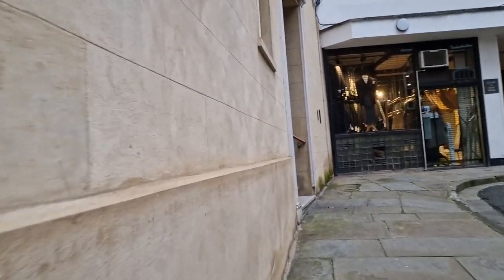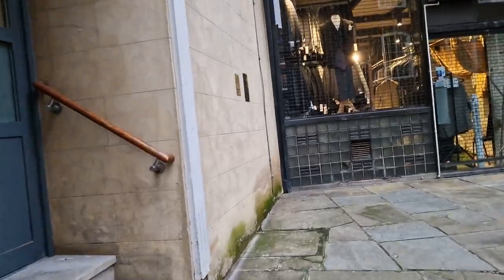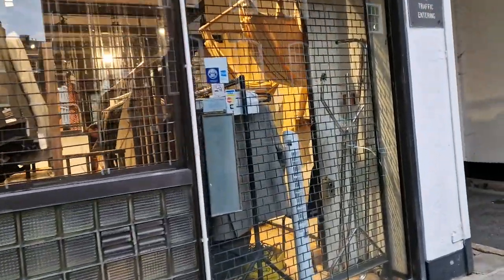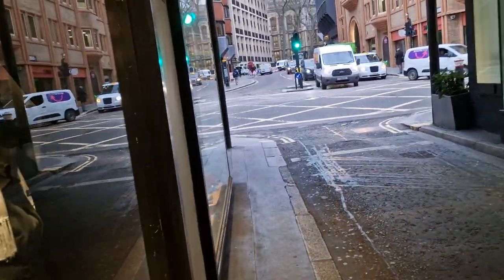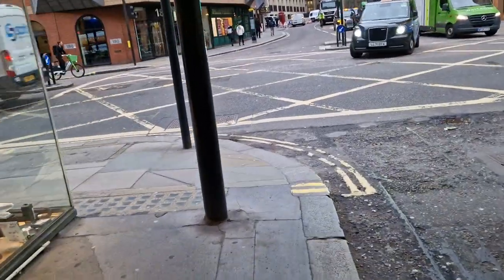Some of these little back streets and things can be alright. Some of them can be very dodgy. Wouldn't advise ladies to come around here on their own unless they're into martial arts and self-defense and such like. I'm not being a chauvinist, it's just London is not the safest of areas, my friends.